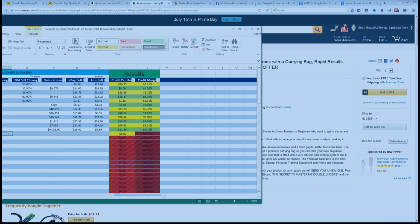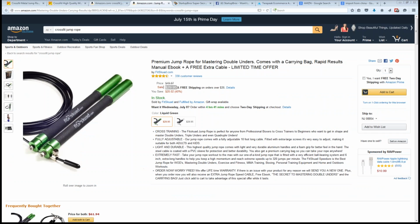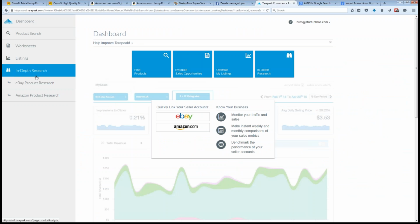And then we're going to jump over to Amazon. These are selling obviously for $29.95 on Amazon. So we're going to go ahead and throw that in the Amazon sales price, $29.95. And you see all the rest of this data here is pulled from Terapeak. So let's jump over to Terapeak and see how to use that.